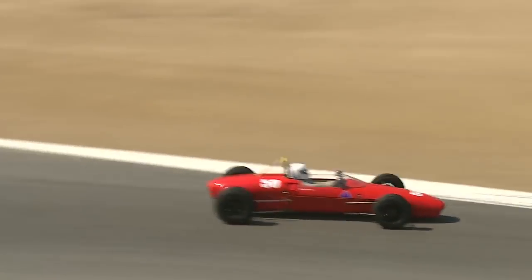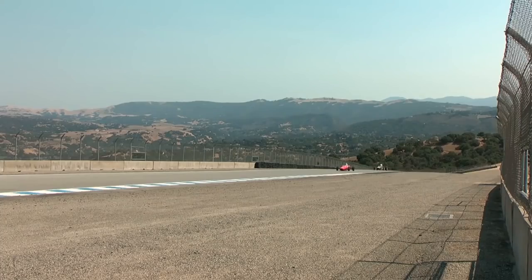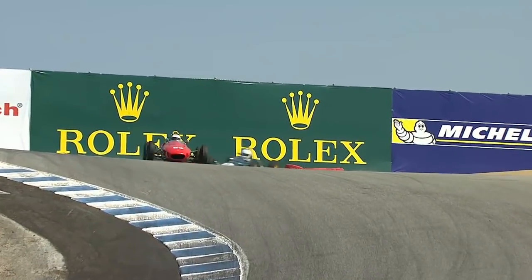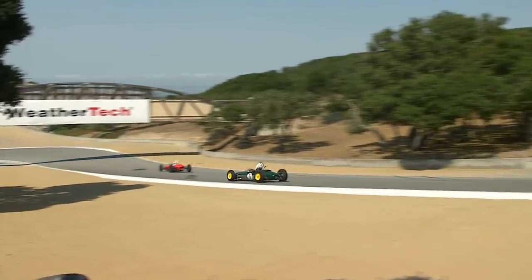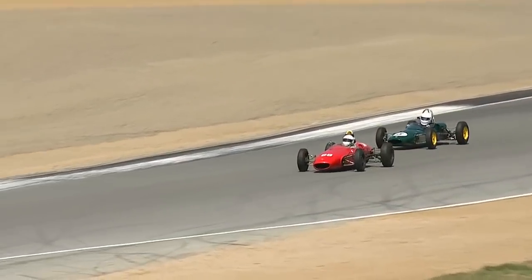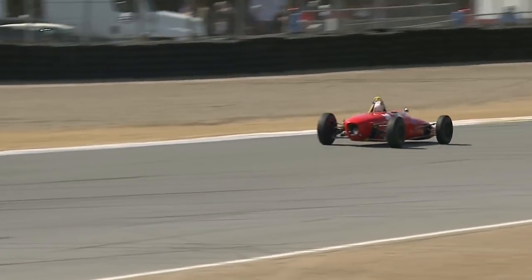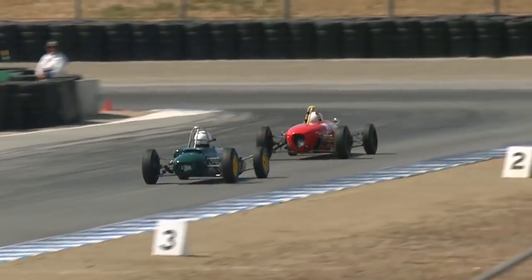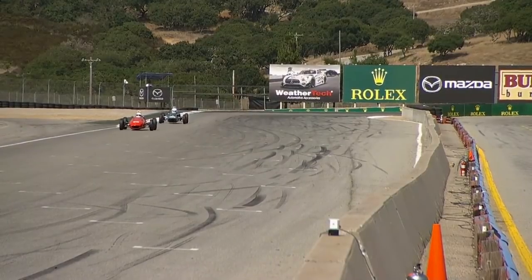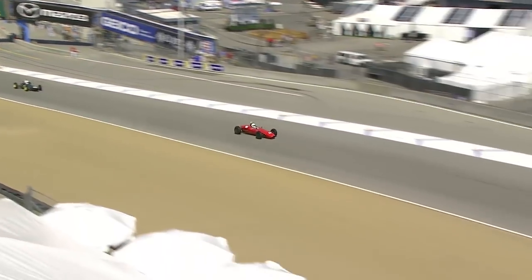A couple more charging up the hill on their final run, including David Innes in his 1963 Lola Mark 5A. That should be for 16th. And another Lotus 27 in there. Yeah, that's Alberto Fernandez. David comes over from England to race here with us today. And he's going to be able to go home, it looks like, by saying he won the battle. And he defeated what we all often consider to be the class killer. He can be very proud of that drive in that Lola Mark 5. Nice 16th place effort here today.